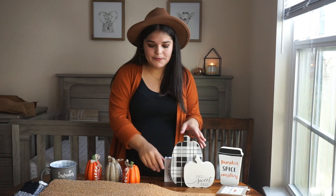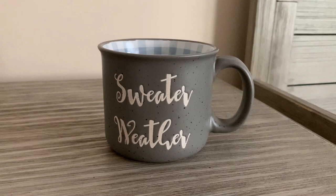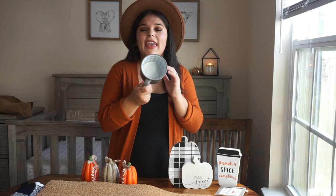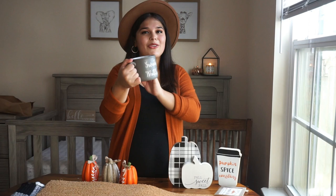Next item I got at Hobby Lobby was this coffee mug right here, and it says sweater weather, and it brings like a gingham or buffalo check, however you guys want to call it, pattern. Inside this one is white and I believe like a light gray or a light blue. They had another one that was an orange color, and it said like let's get cozy or something like that, but it did bring in the buffalo check pattern inside, and I didn't really like that, so I went with this one instead. And I like that it has it not only in the front, the whole sweater weather, but it also has it on the other side, so however you hold it, you have the saying in there.